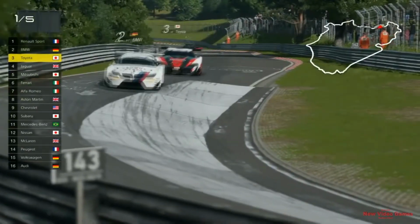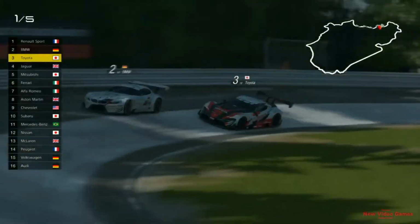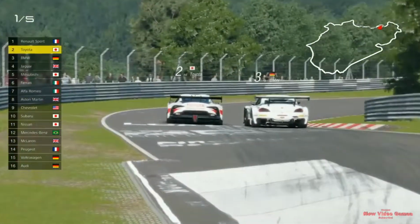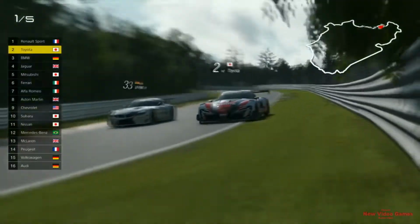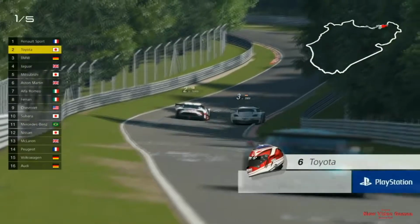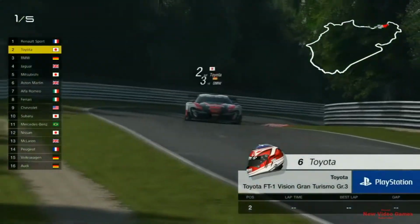Yeah. And here we go onto the carousel. Ooh, the BMW lost the rear. Ooh, Toyota's coming to the inside. Good job. Great racing here. That's good racing. Wow, they're going side by side up into one of the trickiest sections of the track right now.